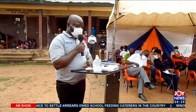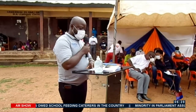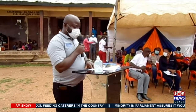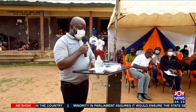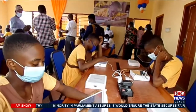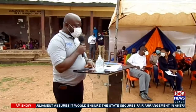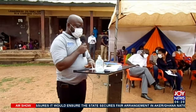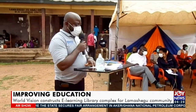The e-library is fitted with tablet and Raspberry Pi, which act as a repository of more than 5,000 books for different reading levels. The facility barely uses data. The repository is updated when there are new titles of books available. The tablet also has the Ghana Library app, which also makes books, including tech books, available for the children.